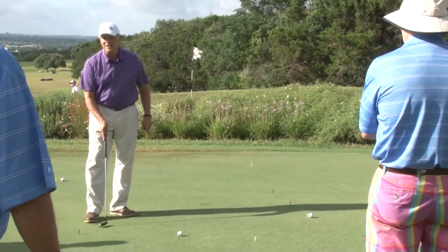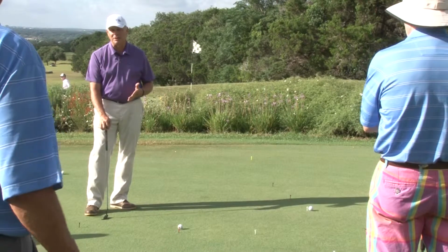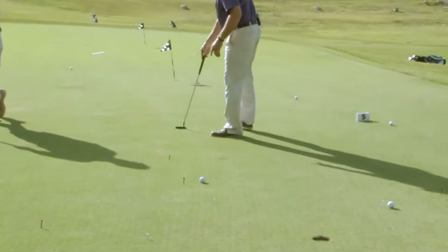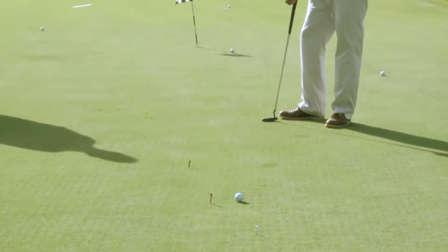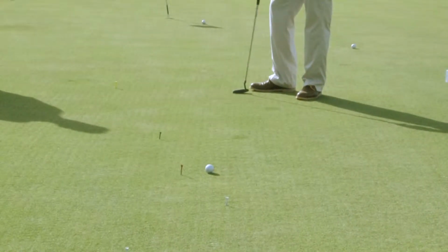From 8 feet, which is the next one, the tour makes 50%, 51% is what the number is. We're gonna work our way around all the black tees, right? And then we drop back to this tee back here, which is 14 feet. The tour makes 25%, right? So take your time and work your way through that.